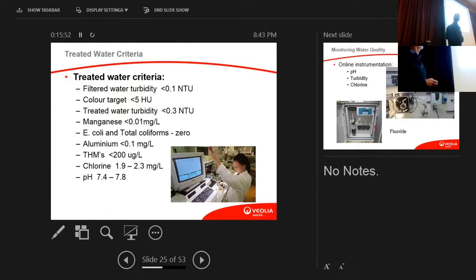So these are what we have to meet. It's a bit of a target, so we have to meet less than 0.1. Again, it doesn't mean very much, but that's probably about the clarity you can see in an Olympic swimming pool. It's quite clear. You can see a long way through it. Colour targets, treated water, and so on. Bacteria, obviously, we have to have 0 levels of that.